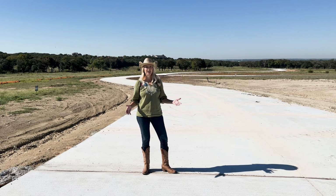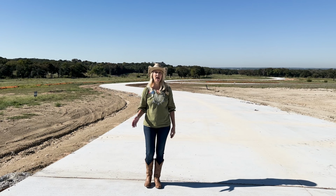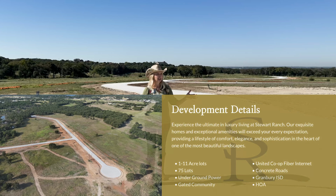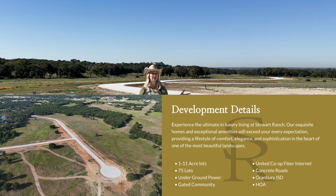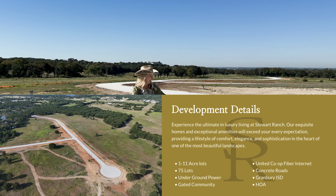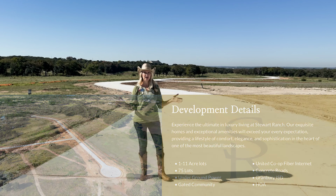Here we are in Stewart Ranch in Granbury, Texas. It's a new development, over 207 acres. They have 1 to 11 acre lots, just anything that you could imagine is here. And what I love about this luxury community is it's going to be gated. They have concrete roads, but you feel like you're in the heart of the country.